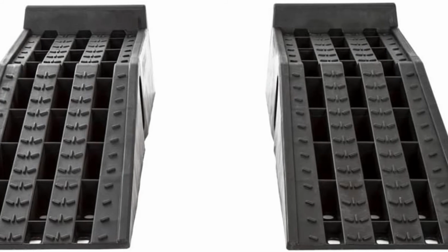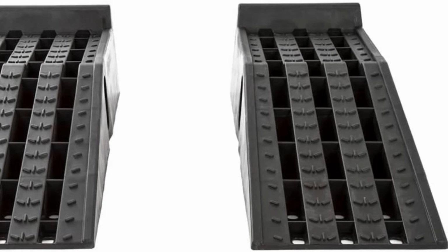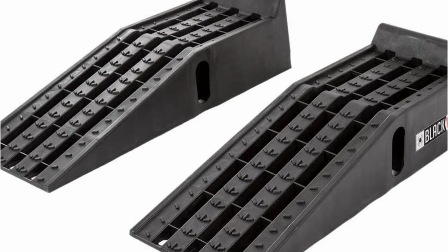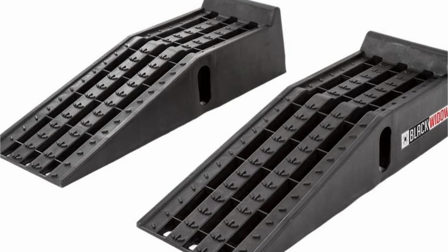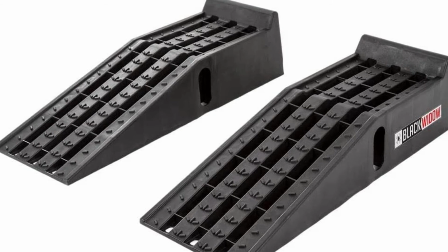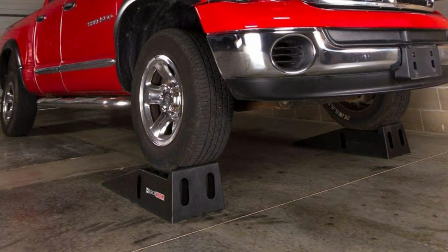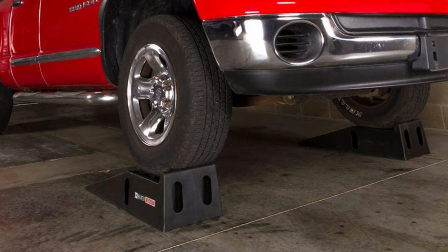They also come with rubber feet on the bottom that make the use of these ramps more secure and less difficult. They also have cutout handles on the sides to make it easier to carry them. The plastic used in the production of the ramps isn't the strongest and most durable, so you'll need to be on the lookout for cracks. They're also heavy, and you're unable to stack them, making the storage process a bit difficult.